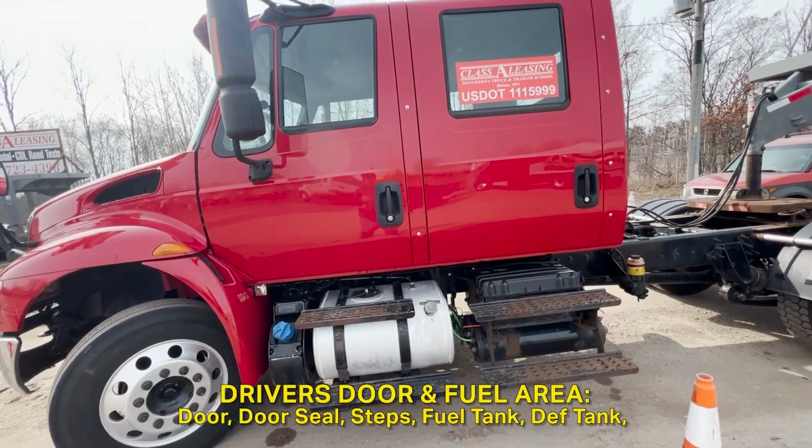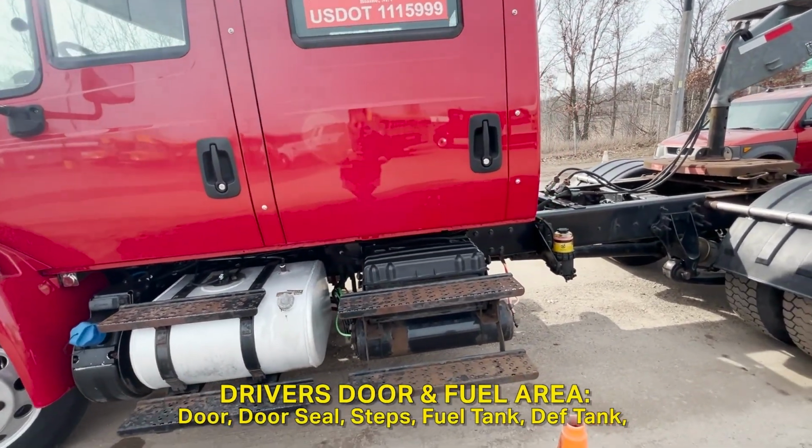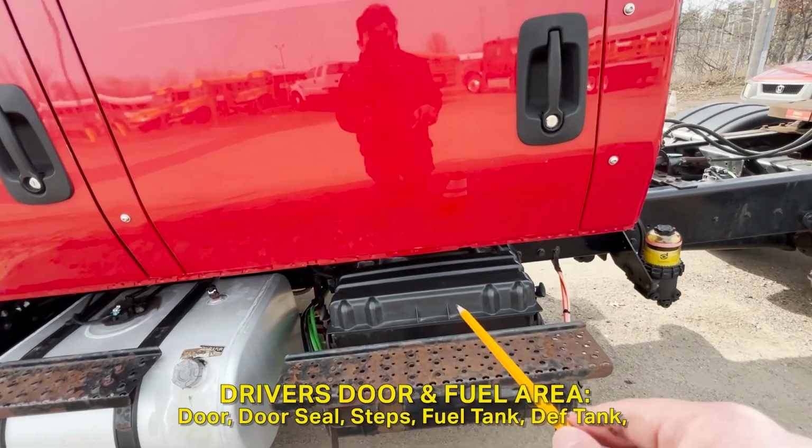So we're kind of almost there. So now we're working over here to the battery box. So the battery box is right here.